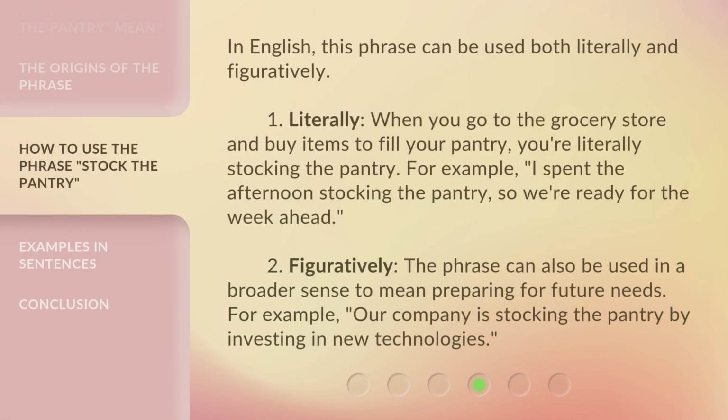In English, this phrase can be used both literally and figuratively. 1. Literally, when you go to the grocery store and buy items to fill your pantry, you're literally stocking the pantry. For example, I spent the afternoon stocking the pantry, so we're ready for the week ahead. 2. Figuratively, the phrase can also be used in a broader sense to mean preparing for future needs. For example, our company is stocking the pantry by investing in new technologies.